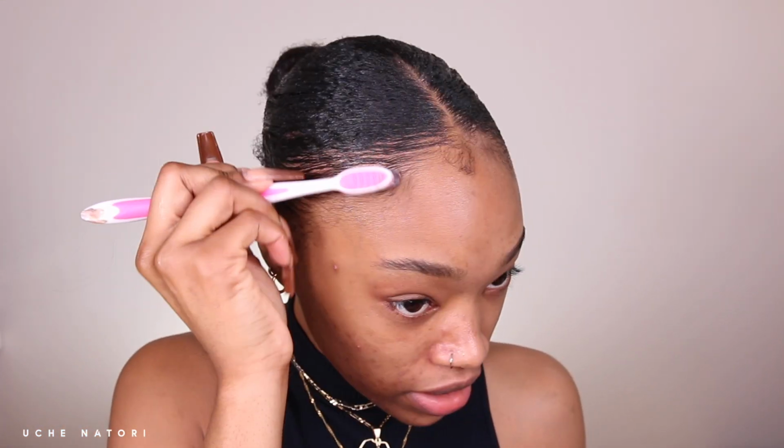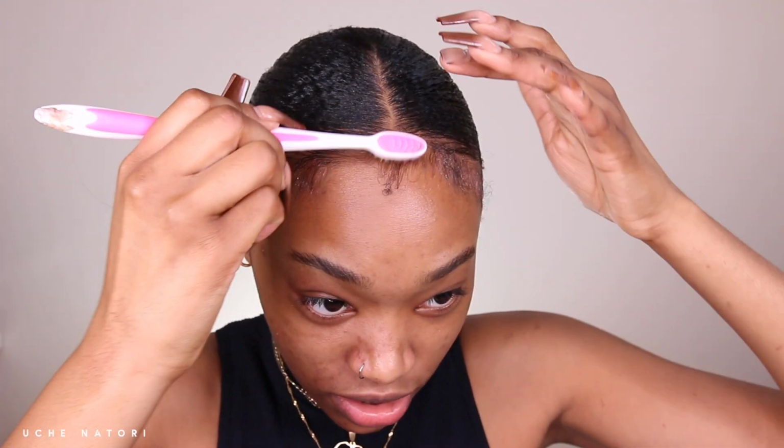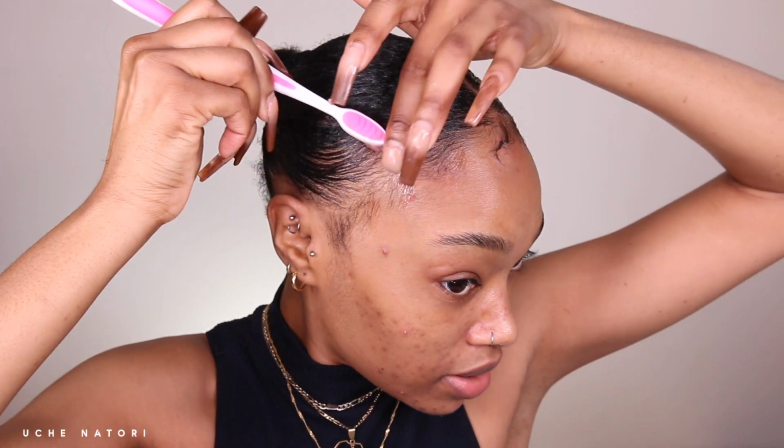And then lastly, I just go ahead and do up baby hairs. So I literally just pull out some baby hairs, and then I take my gummy wax. It's a bit much. Not as slick as it usually is, because this is just a quick little toot for you guys.